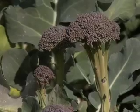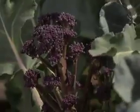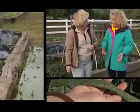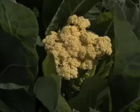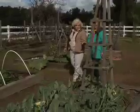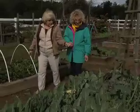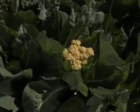What's this, your broccoli? This is broccoli. Oh, I love green broccoli, but that's purple broccoli. This is purple broccoli. Evelyn's garden is a little weather-beaten, but it still provides plenty of food, at a time of year when most of us don't give much thought to growing vegetables. There's onions, there's cauliflower, looks like a tomato. Cauliflower head. Look, I can see the head right there.